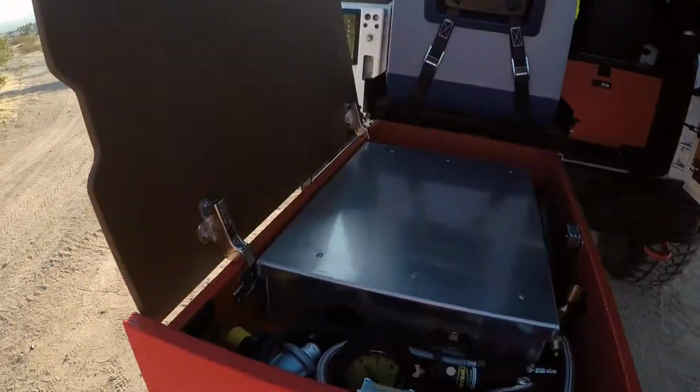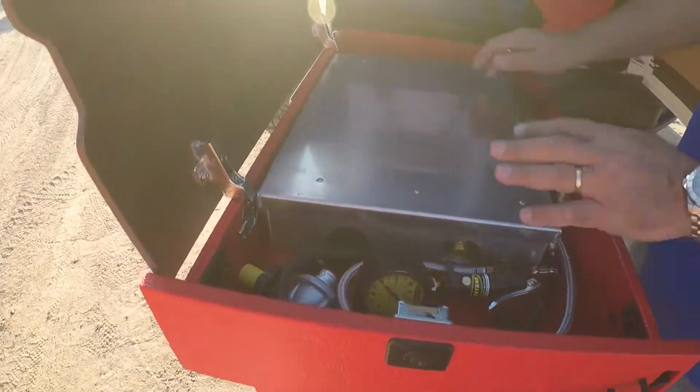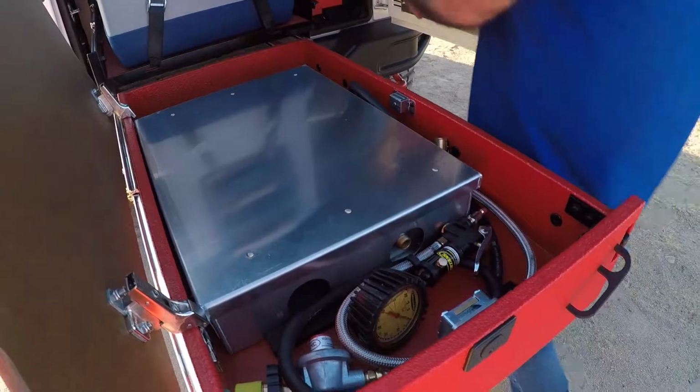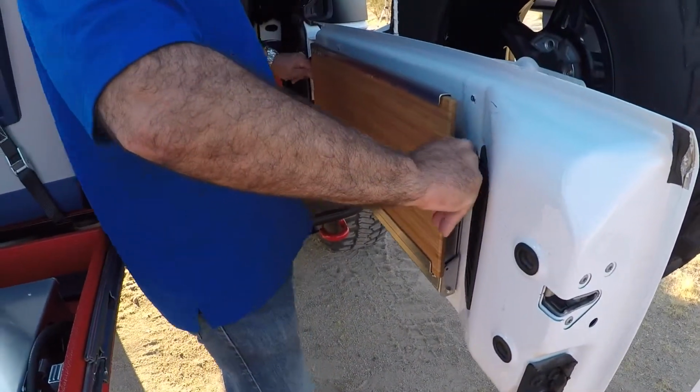As you open this up, what do we have? A little kitchen here. This is where we've got our camp stove. When we're camping, we take it out of this and move it over on this side. This is our little work table.